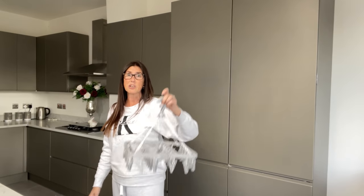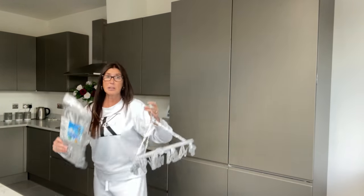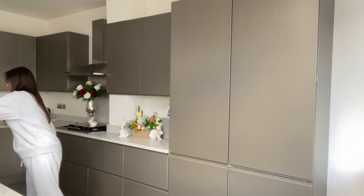But I use them in the garden as well with the washing line. That way, when I'm hanging all the socks out, they don't take up the whole row of the washing line. They've got their own individual hanger, as it were. So a couple of those. Sorry, I went on a bit there about me pegs.